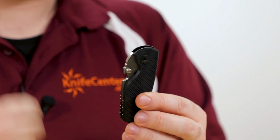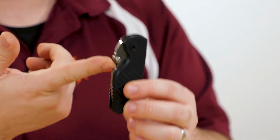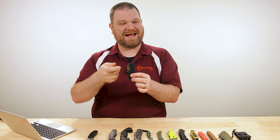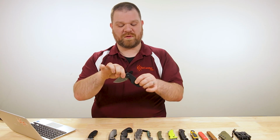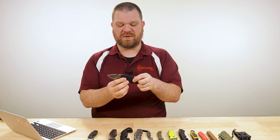It does two things. One, it's a bottle opener, and two, you can use it kind of like an Emerson Wave in that you can catch the hem of your pocket, and as you draw it from your pocket, that will rotate the blade into the open position. Or you can just use the dual thumb studs.